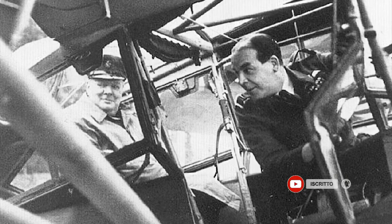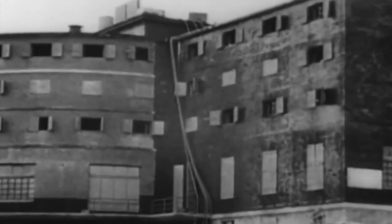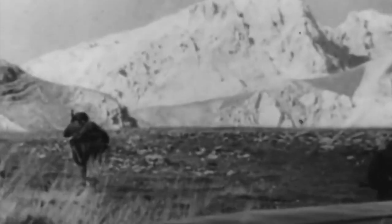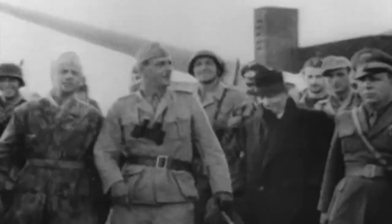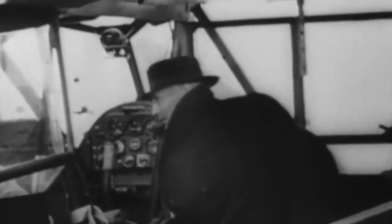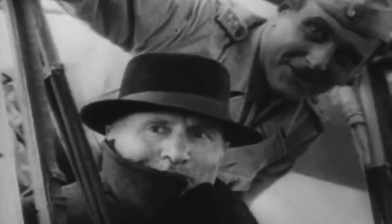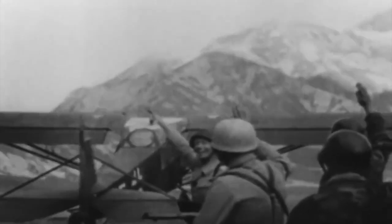The most significant feats that made this aircraft famous were: in 1943, 90 German paratroopers occupied the Gran Sasso mountain where Mussolini was imprisoned, and they freed him. Pilot Heinrich Gerlach flew a Fi 156, landed on the rocky peak, and, despite the overload after embarking Mussolini and Scorzani, managed to take off.